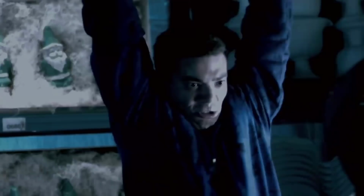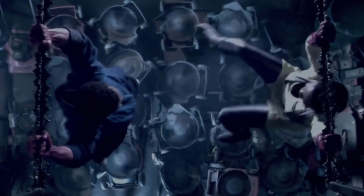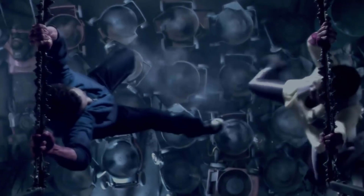Next up, we have the Lawnmower Trap. The victims of this trap were Sydney and Alex. They were suspended several feet above the floor of a room and had to cling onto two identical levers hanging from the ceiling across from each other. Below Alex and Sydney on the floor were several upturned lawnmowers. In order for one of them to survive, the other had to let go of the lever and thereby fall into the rotating blades.